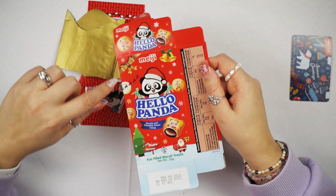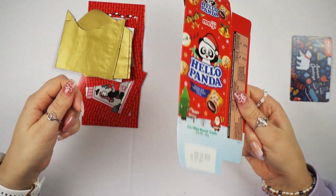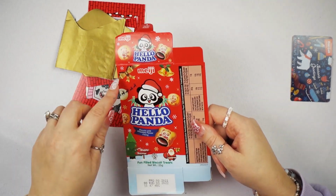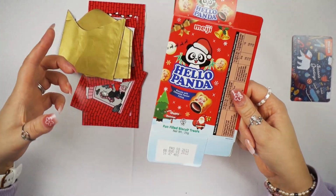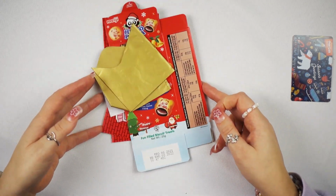I also have this Hello Panda. I actually cut this out and turn it into a pouch and then make that into a pen pal again. Or you can just cut the little pieces out. Really, really good for different things. I make a lot of things out of sweet packets actually.